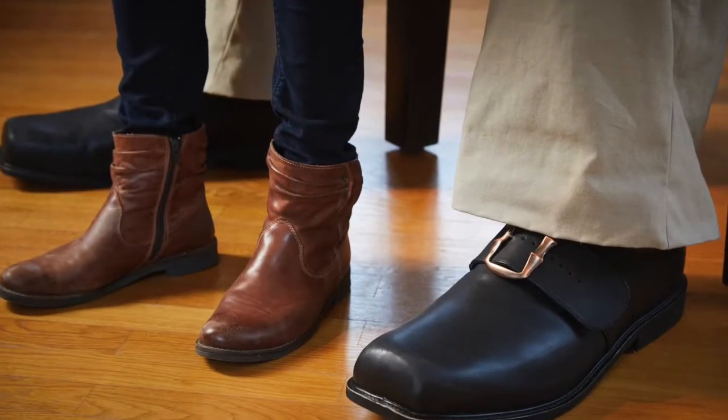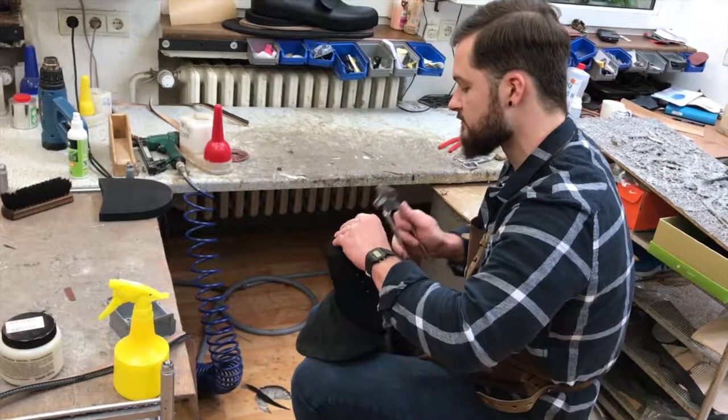You can't buy shoes the size Beethoven needed, so I asked a shoemaker in Cologne if he could make some giant shoes for me, and he did.